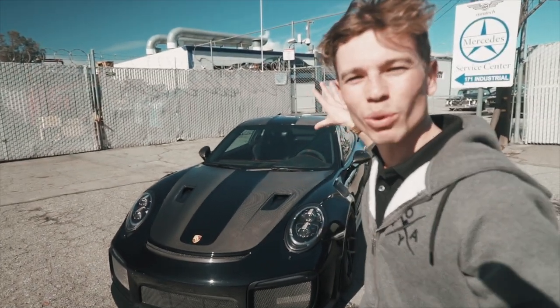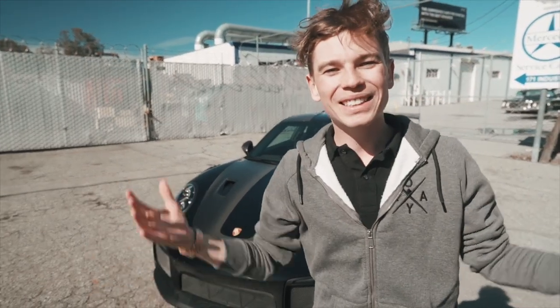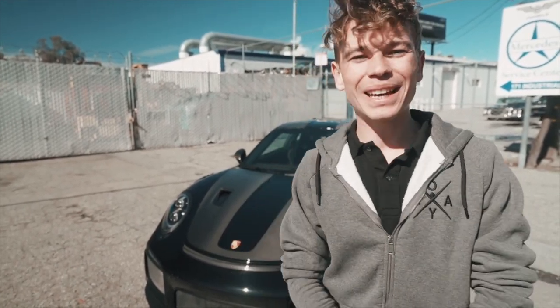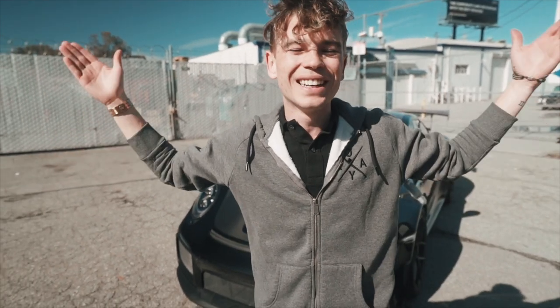This is based on the 991.2 and stock has 700 horsepower, twin turbo and rear wheel drive. This one has been tuned to 850 horsepower, has the Weissach package which saves 40 kilograms and Vossen wheels. And we are going to be taking it for a drive courtesy of my friend Zalizin.